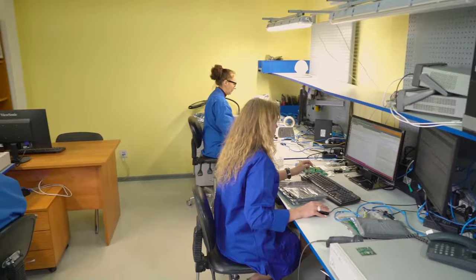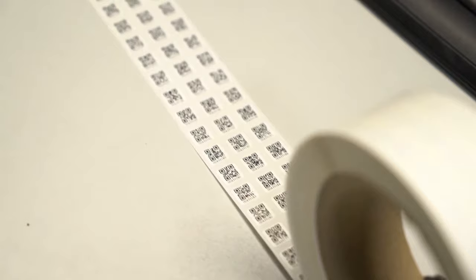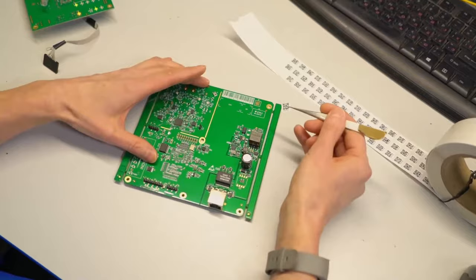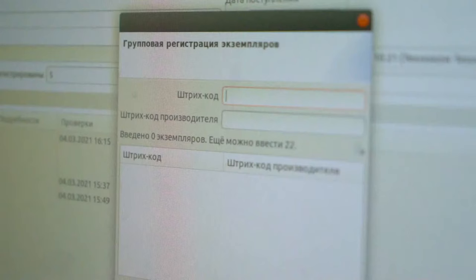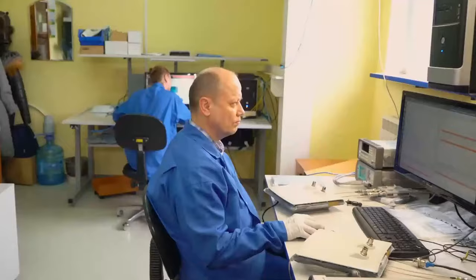To track the unit at every production and QA control stage, every board is marked with a unique QR code. All the product-related operations are displayed in a single production management system. When a detour is spotted or some inadequacies in device configuration appear, the system sends a notification.